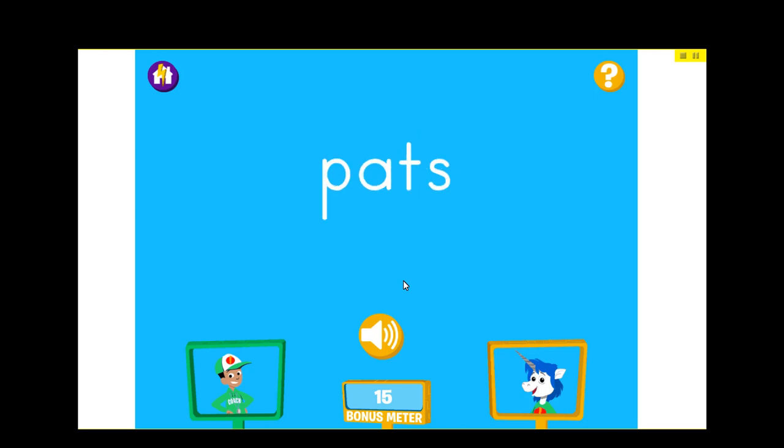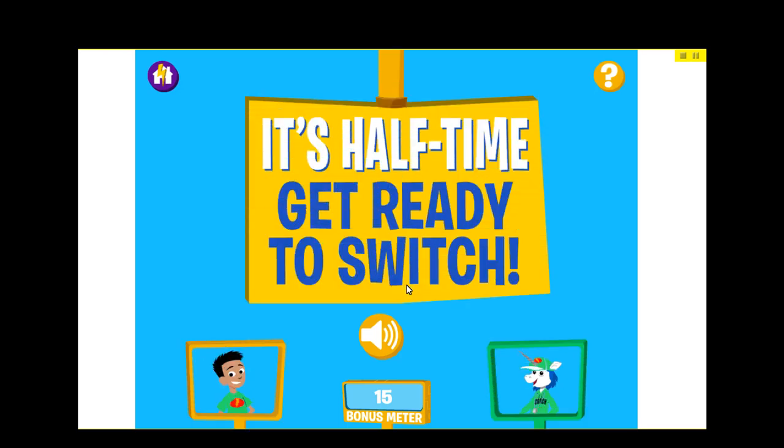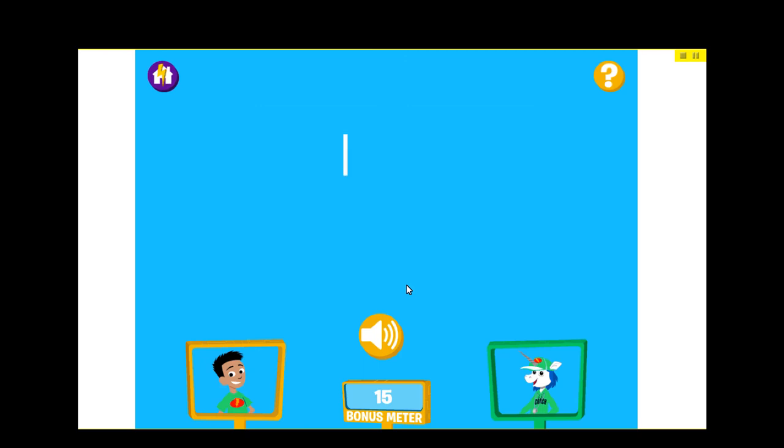So. At. Pad. What says d? Milk. What says i? What says if? So it'll continue to give a student the opportunity to look and look for it. The time. Get ready to switch. Another nice feature is it's very clear and very explicit during these activities when it's another person's turn. So that's basically what this activity looks like.